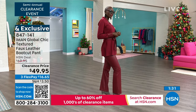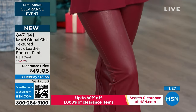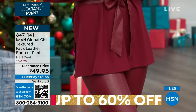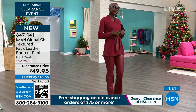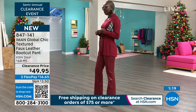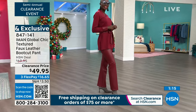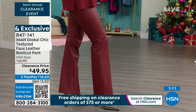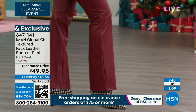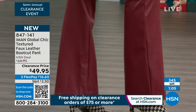Oh, we got 14 left. He's updating. Somebody order me these pants. I know, at $49.95, and this was just launched. This is not like, oh, hey, you're getting something from last year. No, it was just launched two to three months ago. This is not old stuff. This is new, a brand new collection that is on sale here. That's why it's a little crazy. Absolutely. All right. So there's how many we have left.